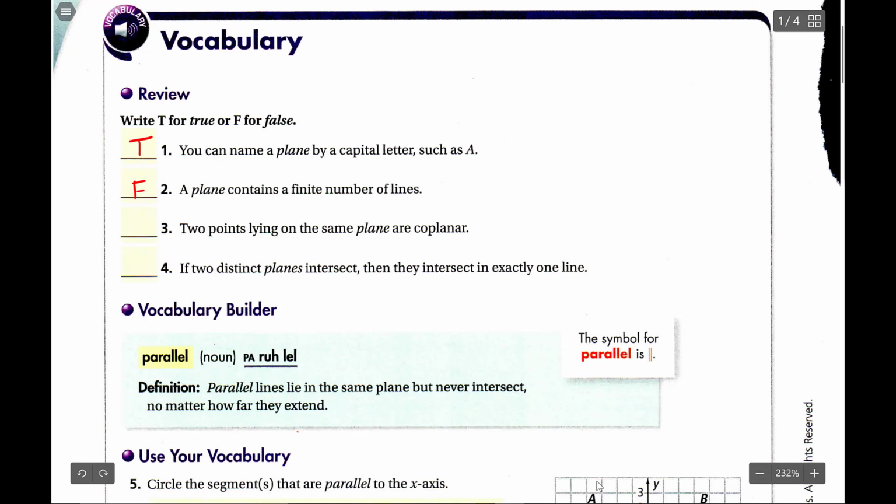Two points that lie on the same plane are coplanar, and this is one of the terms that we kind of struggled with a little bit initially. Coplanar, if you imagine just a sheet of paper, if I put two dots on that sheet of paper, those two dots are coplanar. If I put a dot on one sheet of paper and a dot on another sheet of paper, they are not coplanar. So two points that lie on the same plane are certainly coplanar. And if two distinct planes intersect, then they intersect in exactly one line. That also is true. That's something else that we've covered quite a bit.